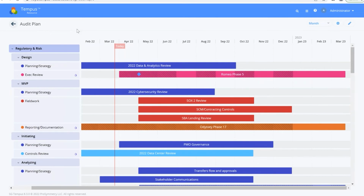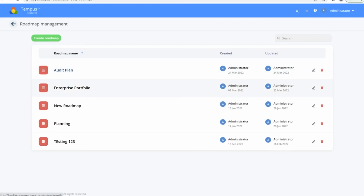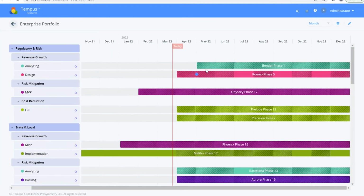So this is typical of an audit plan. It's a roadmap. Tempus has a very sophisticated roadmapping capability, but it's very easy to come in and build multiple roadmaps. I built one for an audit plan. This is the entire enterprise portfolio, if you want to see that. And this may be relevant, right? Because you're tied oftentimes to project delivery.